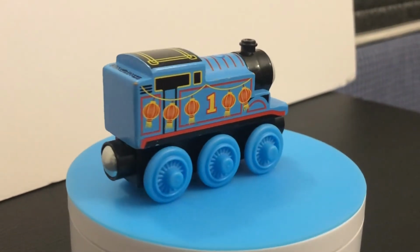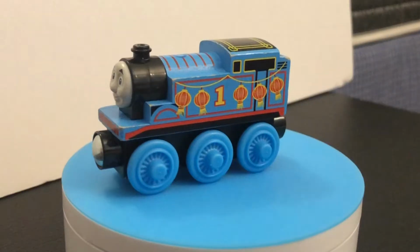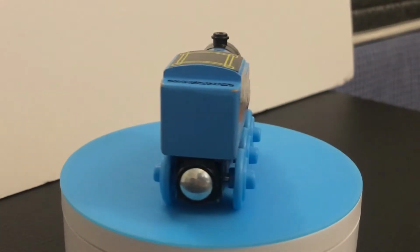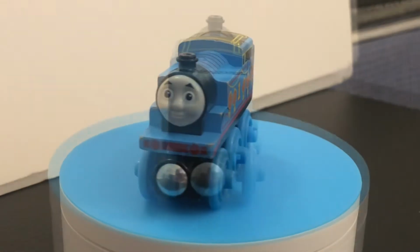Our last wooden railway item is the Lunar New Year's Thomas. This is a very nice item, lots of good details, and the theming is very nice. I remember seeing this item in stores back when this range was still in production. Probably should have got it, but it's fine.